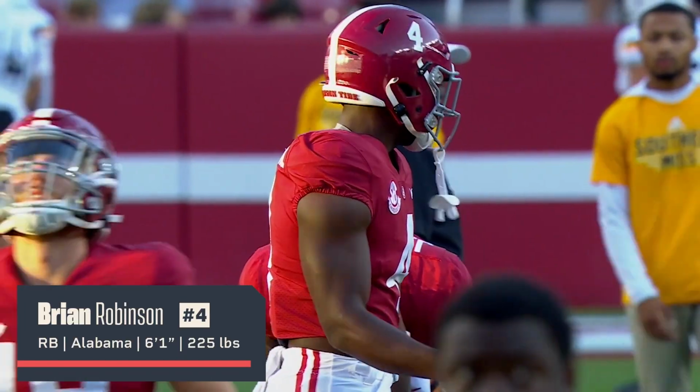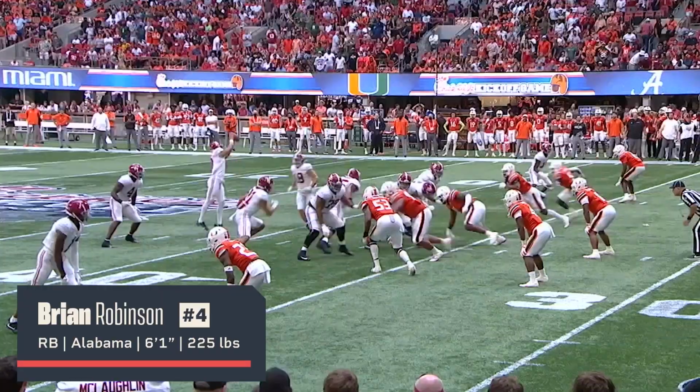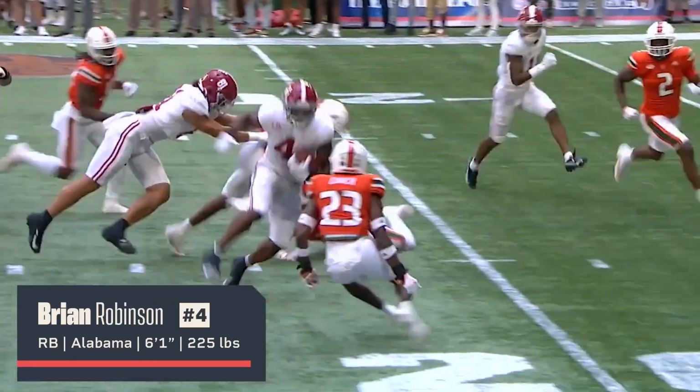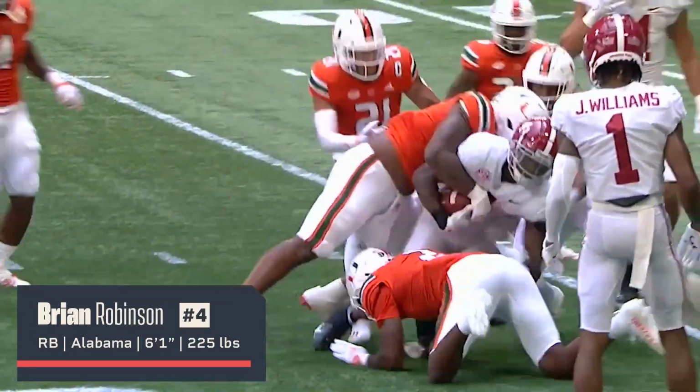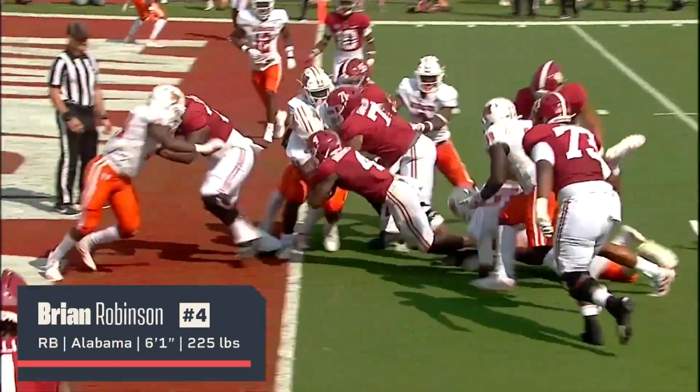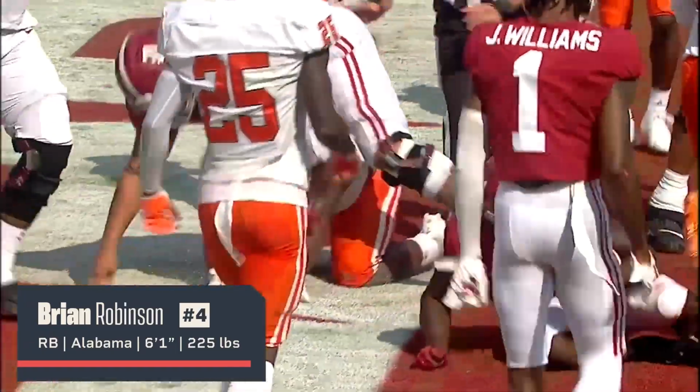It's weird to call an Alabama running back a sleeper, Jake. Yeah, no kidding. I know that sounds a little bit weird, but Brian Robinson doesn't have the same fanfare as some of these other running backs that have come through Alabama. But he put together a very solid season, and I think he's going to have a very strong, solid career in the NFL. He's another bigger guy. We're talking about 6'1", 225, and he arrives with bad intentions to the second and third level of the defense. Yeah, he's a hammer, and the way he ran behind that obviously huge Alabama offensive line.